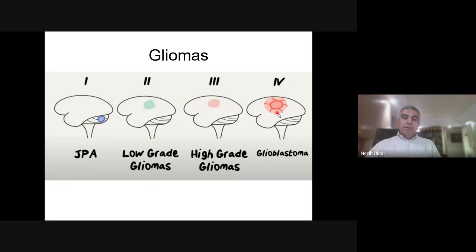Grade 4 is the most malignant tumor of the gliomas. We call it glioblastoma. Formerly, we called it glioblastoma multiforme, meaning very multiform appearances. Here you see some infiltrative features in glioblastoma. We have many problems treating this type of glioma, even now. With surgery, chemotherapy, and radiotherapy, if you use all of them, the survival time is not more than 1 year. So we have a very big problem with grade 4 glioblastoma.